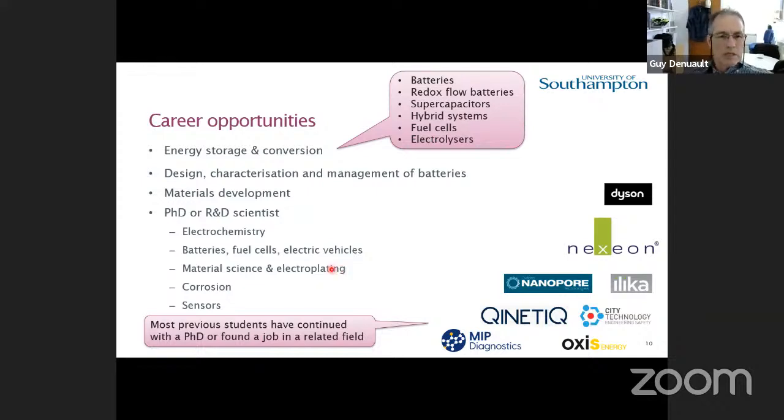The job opportunities are strong in design, characterization, and management of batteries, obviously, because you have the right background for that, but also in materials development. There's a lot of research and development going into materials, designing new materials, nanostructured materials, for example, which have the right properties. We're trying to move from liquid or gel type batteries to solid state batteries, which can charge much, much faster than the conventional batteries. So you need to have scientists and engineers capable of developing the next generations of batteries. But there are a lot of opportunities in further studies.